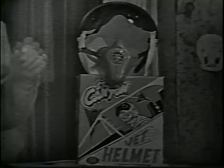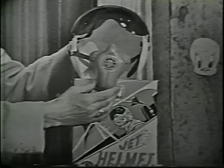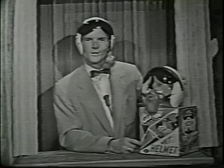Here's the official Air Force insignia right up here on top. Here's your sun visor, and here's your oxygen mask. And right inside the oxygen mask, built in, you'll find a speaker so that you'll sound just like Steve on his intercom. Now, if you'd like a jet helmet like Steve Canyon's, remember, only Ideal makes it. Ask for the official Steve Canyon jet helmet, only $2.98.